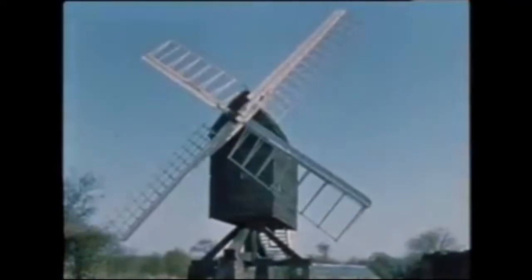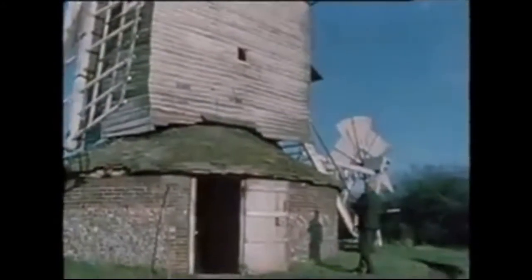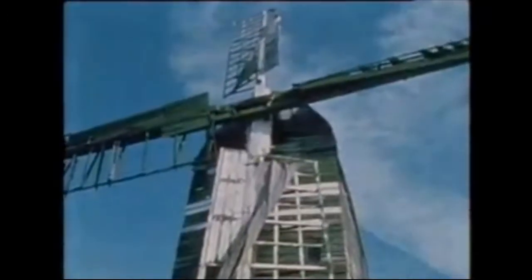Bourn Mill has been taken over and preserved by the Cambridge Preservation Society. Perhaps one day she'll turn again. It wouldn't take much. A spread of canvas on the sails, and away she'd go. These are called common sails. The post mill at Drinkstone in Suffolk has two common and two spring sails. She's still worked by her owner, Wilfred Cover, one of a famous family of East Anglian millers.